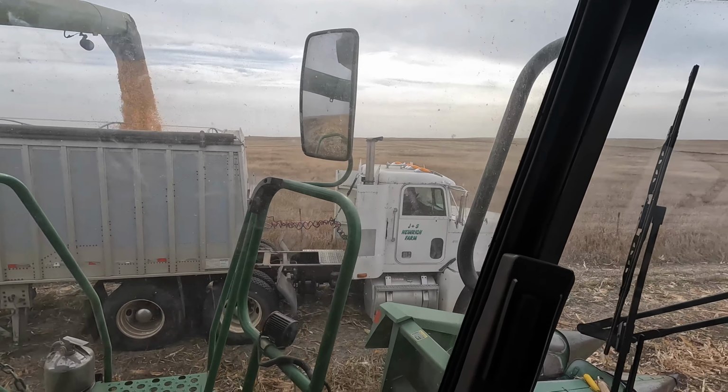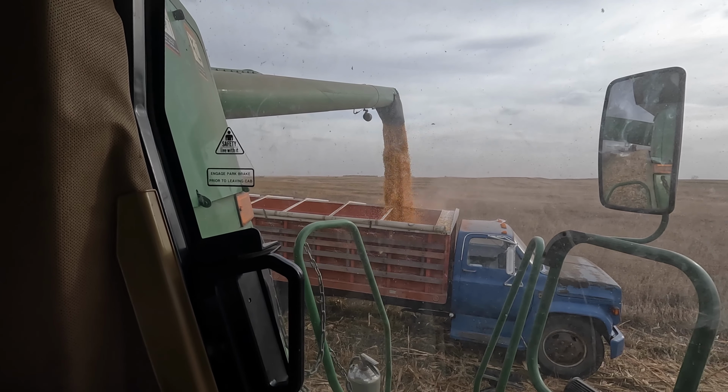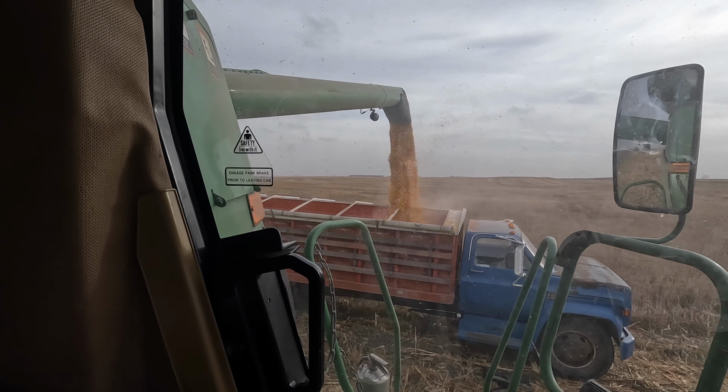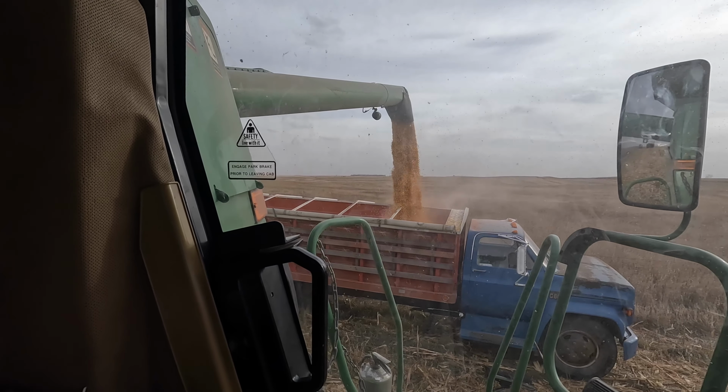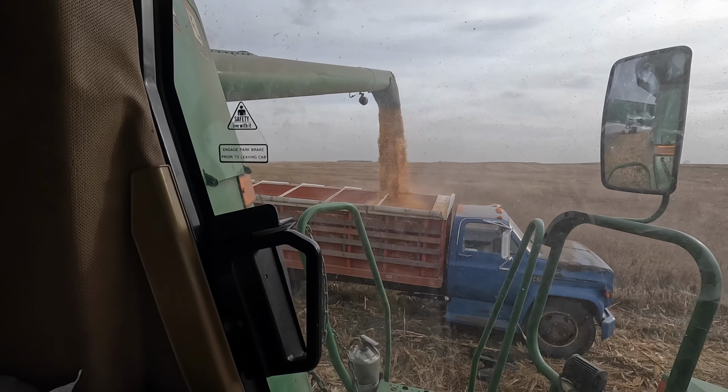Well, we're to that point that even Big Blue is getting loaded up. Actually, now it's more like Little Blue. This used to be our biggest truck for a lot of years until my dad bought the semi that I use now. So this holds about 500 bushel-ish, where the semi holds 1,000 easy. Legally, you get about 1,100 on there almost. So, gotta put the grain where you got room.